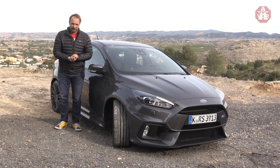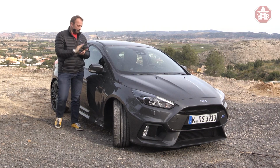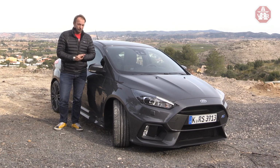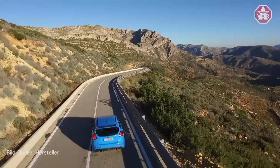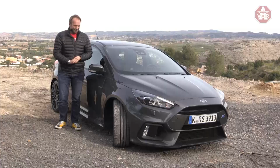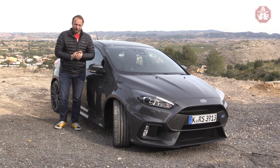Actually, I really don't feel like doing a moderation. I drove this baby 1 hour here in the mountains close to Valencia, and had so much fun. I mean, so much fun. I couldn't stop driving. But we are invited to do a video review, so here I am showing this car, and I will make it quick so I can still drive a little bit.